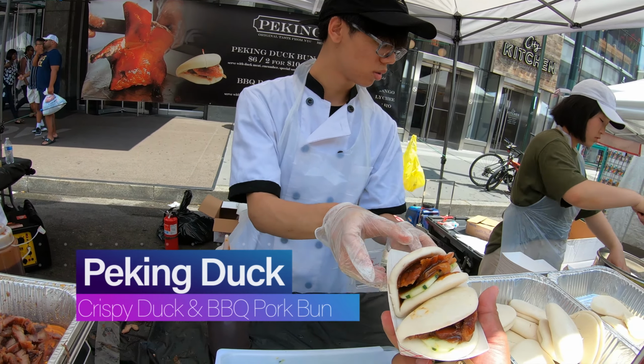This one is the Peking duck, and wow, it is steaming hot. And you saw earlier they were cutting up a whole Peking duck. Let's see how this tastes.